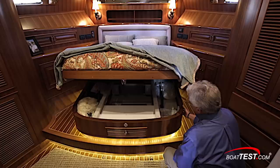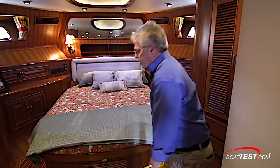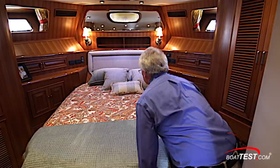Now, all this is well and good, but it seems that the cabinets come out so far that it's very difficult to make the bed way back in the top. But Fleming thought of that. Take a look at this. The entire berth slides aft, and now we can make the bed easily.